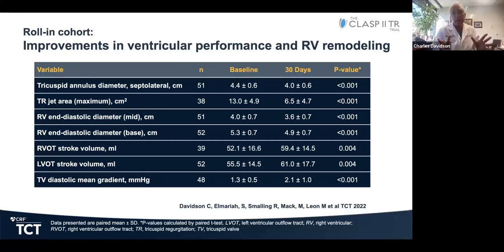We put this data together, and I really have the honor of presenting this at TCT on behalf of the investigators. We wanted to look at how TEER affects right and left ventricular performance and RV remodeling. And what we see early on, even at 30 days, is the septal lateral dimension actually decreases. TR jet, as you would expect, decreases. But we also see the RV starts to remodel. The RV end diastolic diameter decreases by both of these measures here. We see an improvement in RV stroke volume, so RV function.